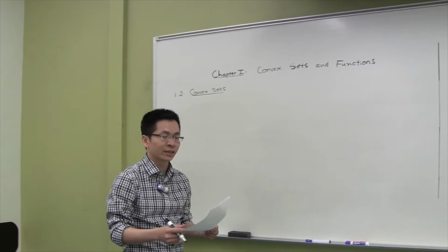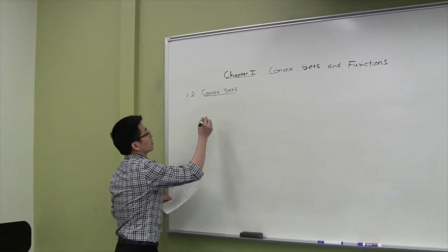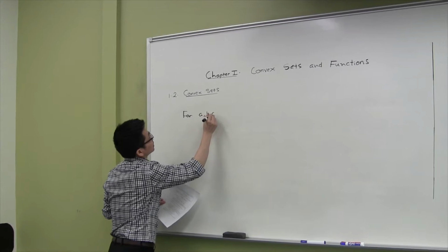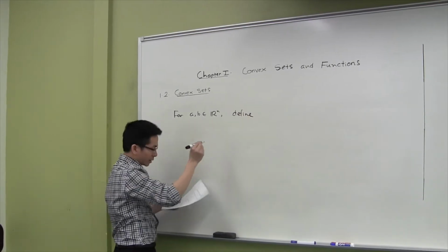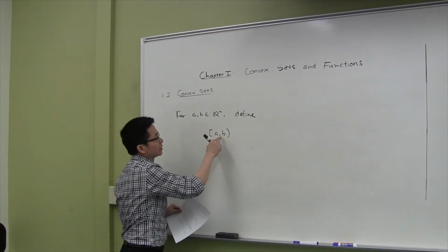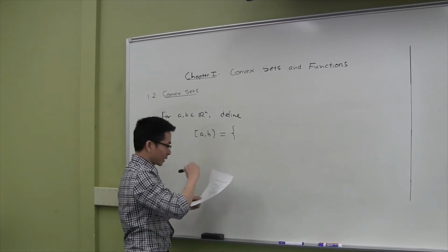To proceed further, we're gonna talk about another important property of convex set. For A and B in Rn, we define the interval AB. Over here, B is excluded. This is the following set.